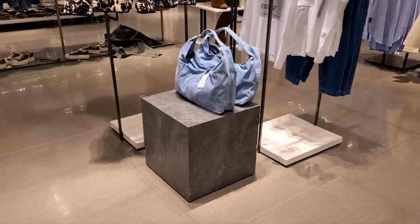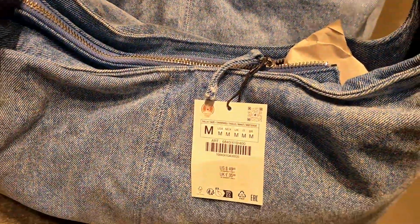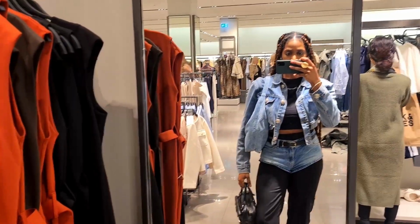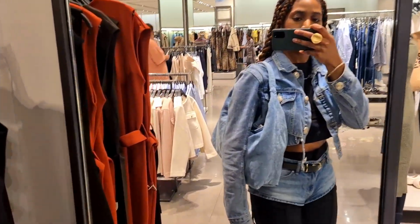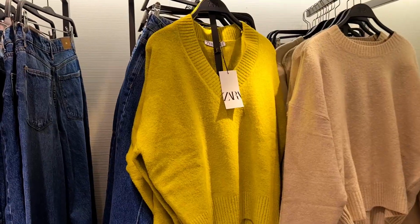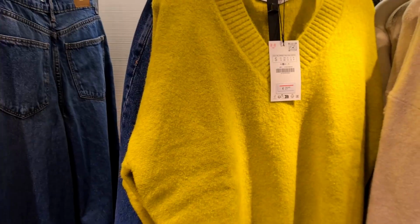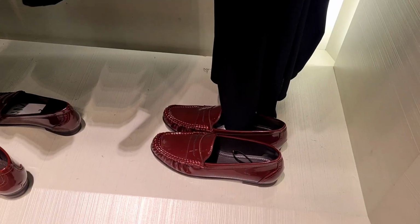I obviously love denim, like I've said, so I'm always going to go to a unique denim piece. I did really like the wash of this denim, but the slouchiness of the bag and the size would mean that I would never ever wear it. So that's unfortunate. I just need a structured denim bag. The color of this jumper was so satisfying. Something about this like chartreusey lime color I really like. Not sure if I'd wear it, but I really like it.